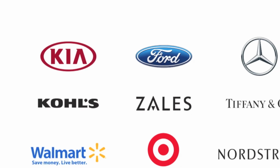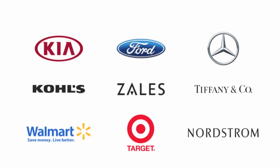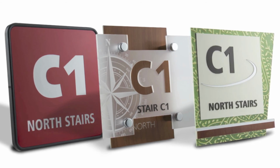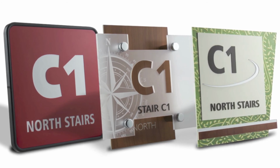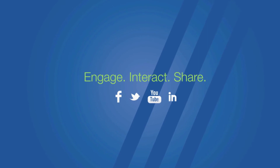Most of us use this comparison model when researching products or services. Think about choosing the brand for your new car. It's like categorizing your options from Kia to Ford to Mercedes. Now apply the same concept to sign making. You provide your customer with 3 different sign design options at 3 different price points, each a little more impressive and interesting than the previous one. Using the good, better, best model helps to move customers through the buying process because they better understand their options.